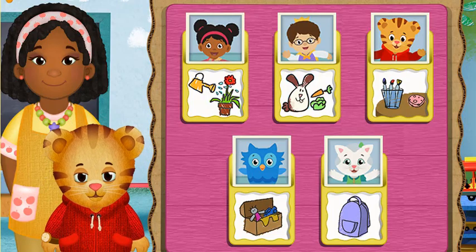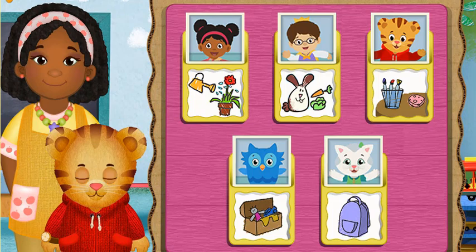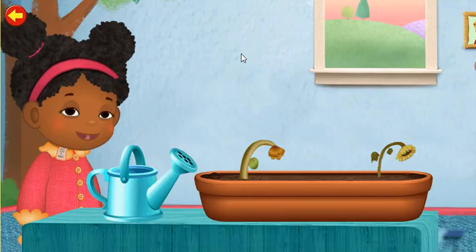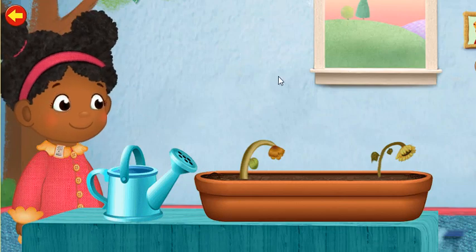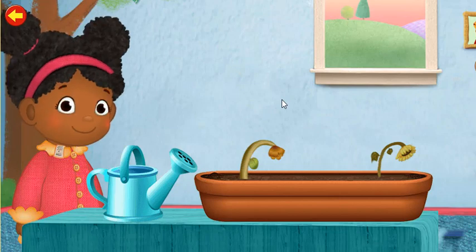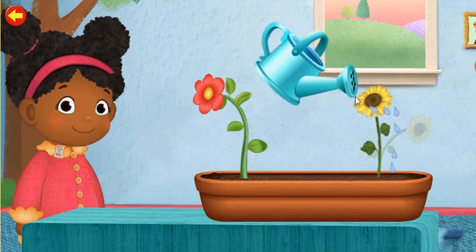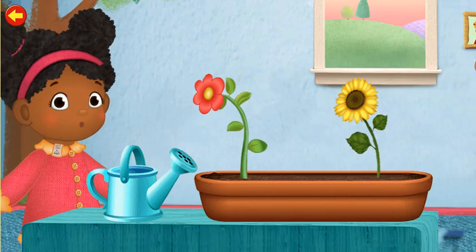Hi, neighbor. Today we're all going to be classroom helpers. You can help, too. Today I'm the plant waterer. Wanna help? All finished! Thanks to you! Ta-da!